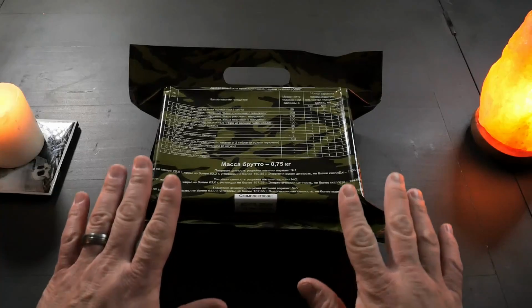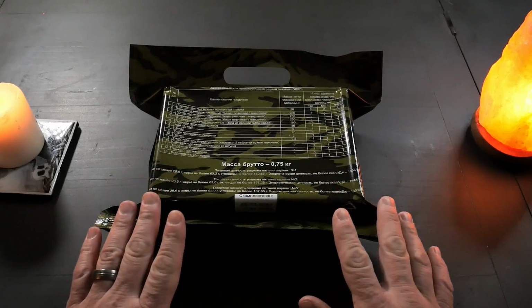Hey cops, want donuts? What we have here is a Russian MVD IRP.